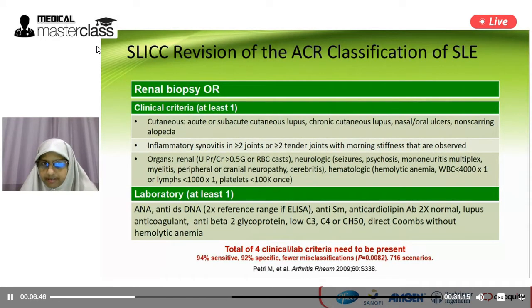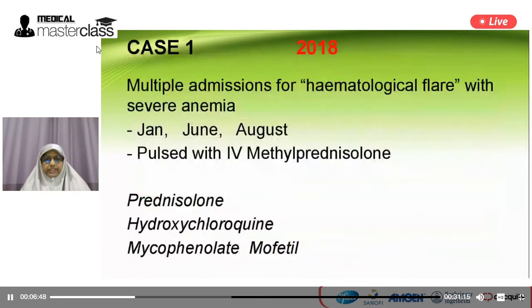Her journey throughout 2018 wasn't a happy one. She had multiple admissions to the hospital where she presented initially, in January, June, and August, all for hematological flare. She presented with a low hemoglobin and had to be given steroids. She had to be started on oral prednisolone. She was started on hydroxychloroquine, and after the subsequent admissions, she was started on MMF. Hence, the outcome of her treatment wasn't that satisfactory.